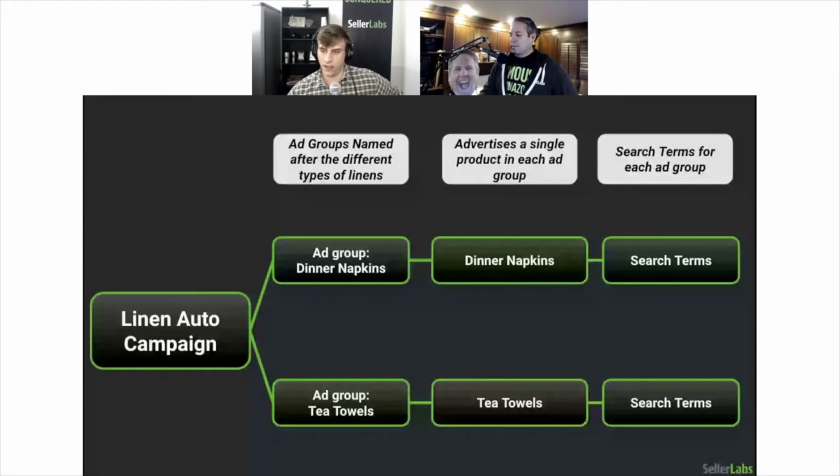Yeah. And I will say, guys, this is just one example. There are different ways to strategize products, but this is just one example. This is for someone that sells linens. This is how you set up an auto-targeting campaign, for instance, where I have one ad group that has my dinner napkins. I have one set of dinner napkins that I'm selling. I have one ad group that is just called dinner napkins, and it advertises my dinner napkins. And then I have the search terms coming off of that, so it shows me exactly what search terms are driving traffic for my dinner napkins. Not any other products, just my dinner napkins.